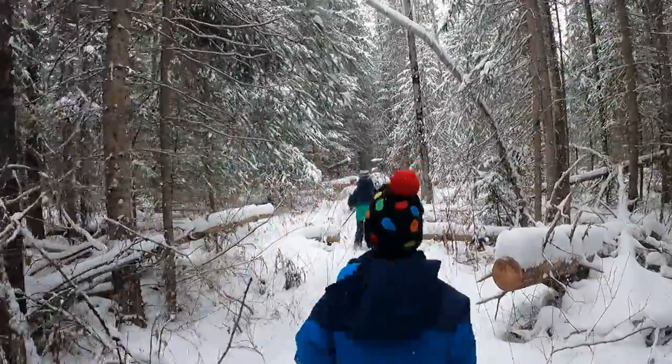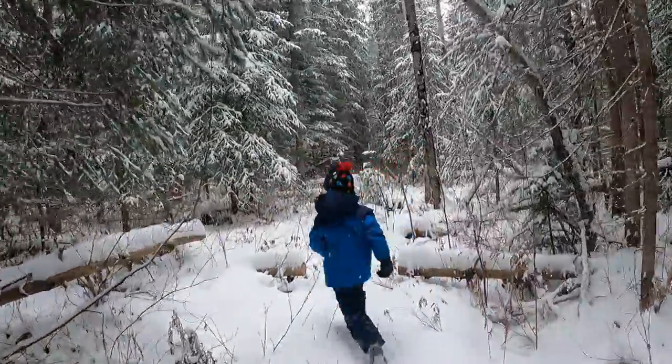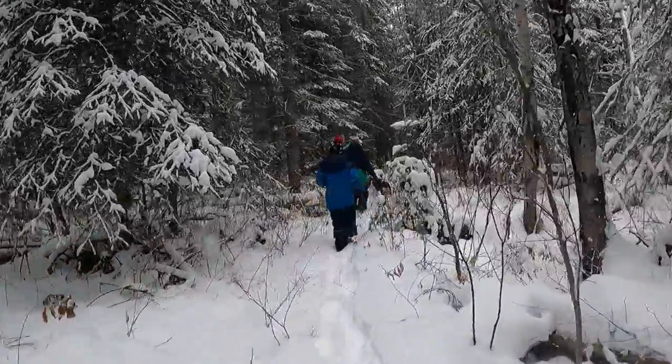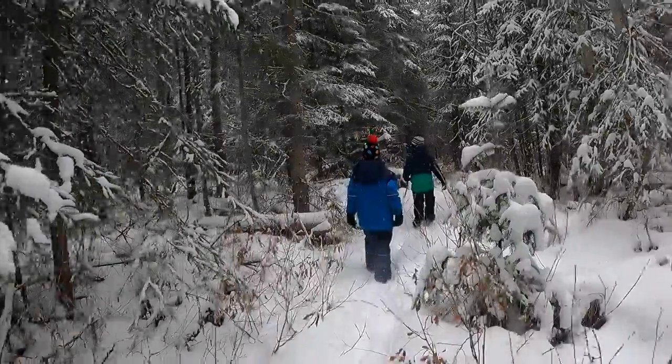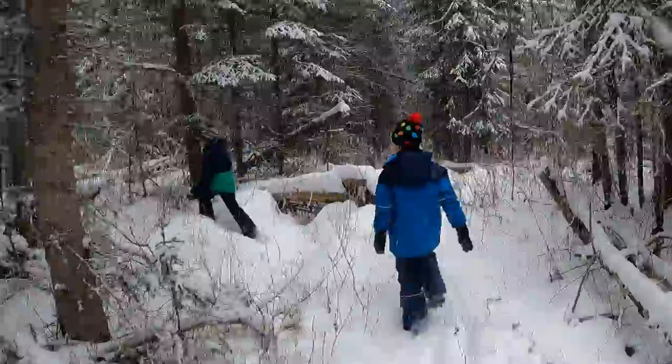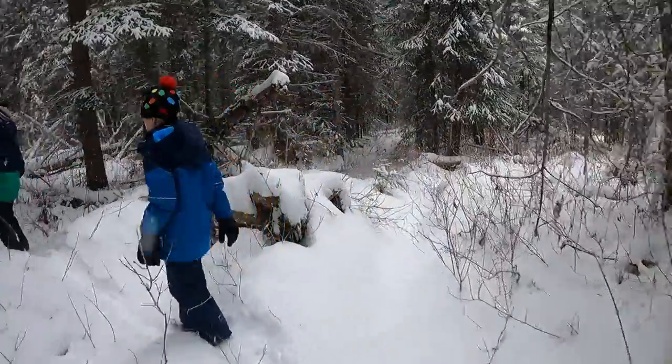He knows where all the traps are. Most people walk past. See where he stopped? And all of a sudden he walks off the trail. That's exactly where the box is. He knows where we're going. He knows where to go. Keep going.